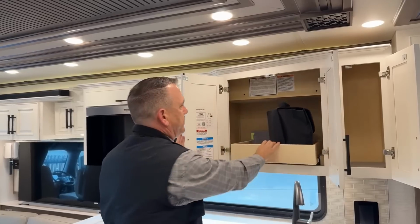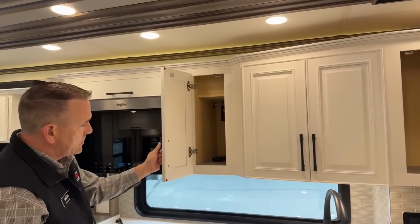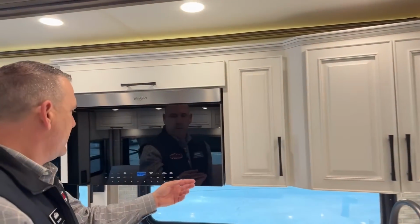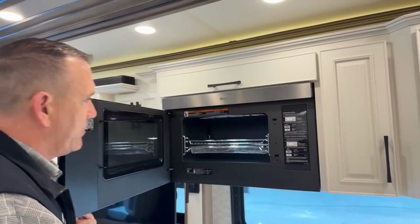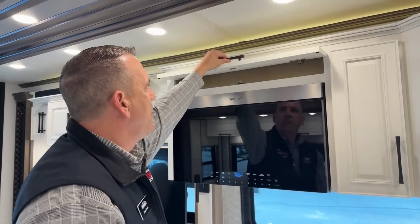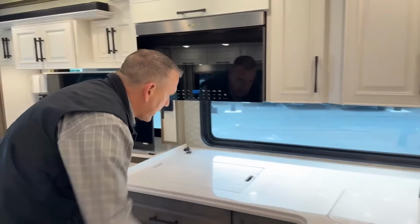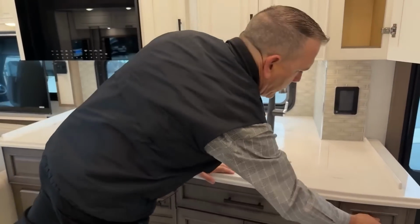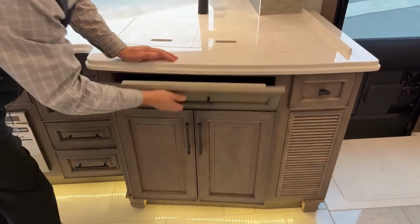Got more storage there. This is our microwave power back there. This microwave is pretty neat. It's a microwave, it's a convection, it's also an air fryer. If you've never used an air fryer, you should. Real convenient way to cook stuff. Little spice rack up there. This one has been opted with the big window here, overlooking the campsite as we're doing our cooking. Love that. We have nice little drawers here, little scrubby deal there.